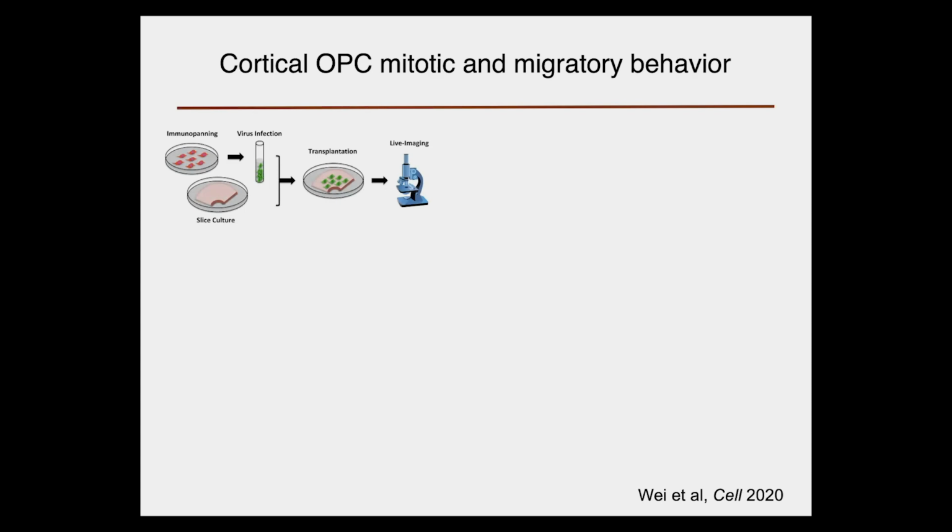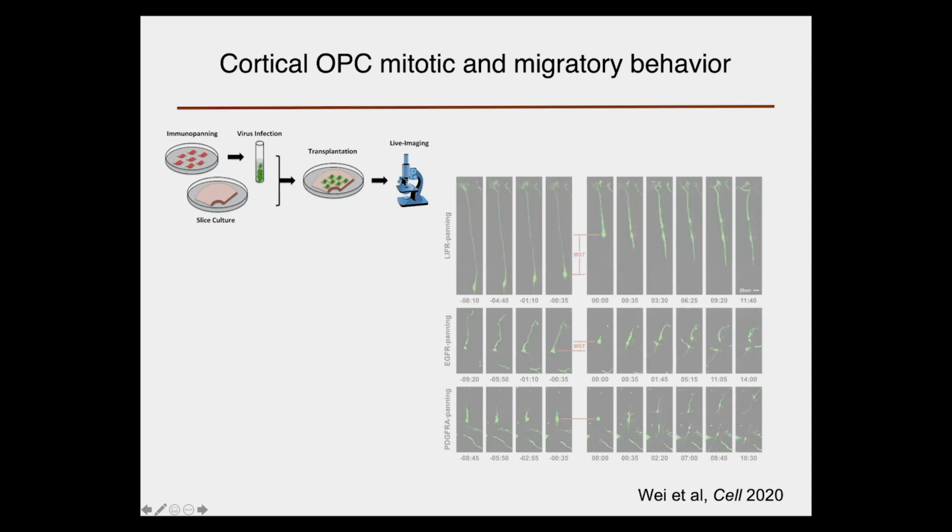So what Wei did, which I thought was really quite heroic, is she was able to take these immunopanned cells, label them with a virus infection, and then graft them back onto cortical slices that came from the same tissue as the original dissociated cells that she panned. So she was able to take the labeled cells and lay them on top of a cortical slice. And it turns out that these labeled cells then integrated into the cortical slice and behaved as they would if they were in primary tissue.